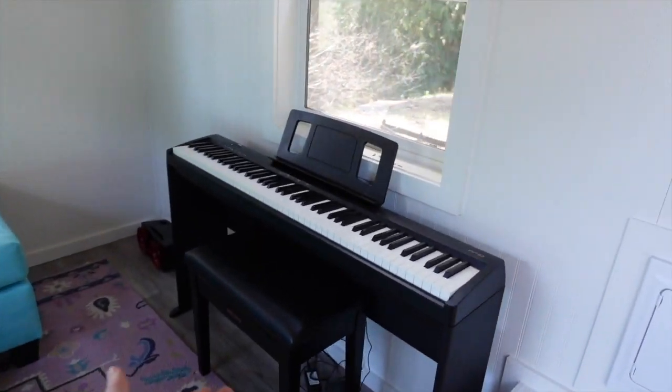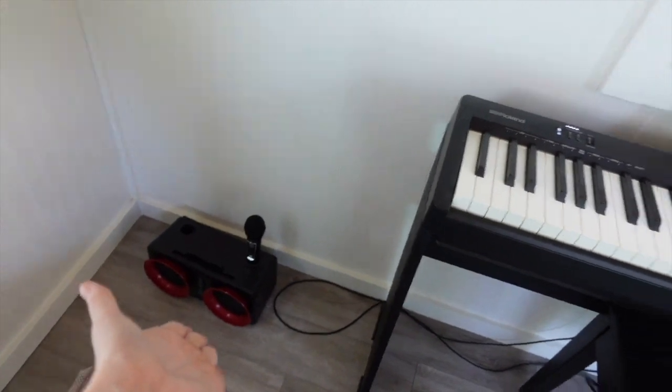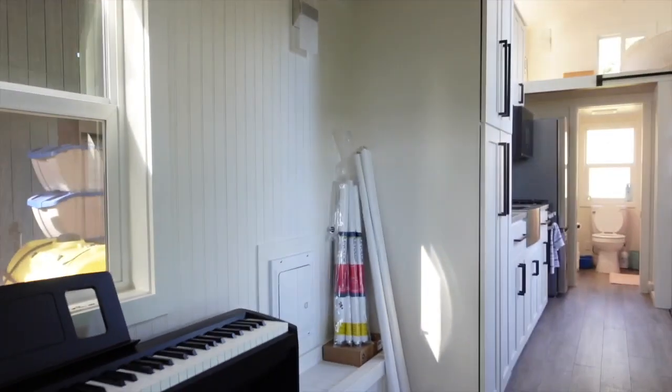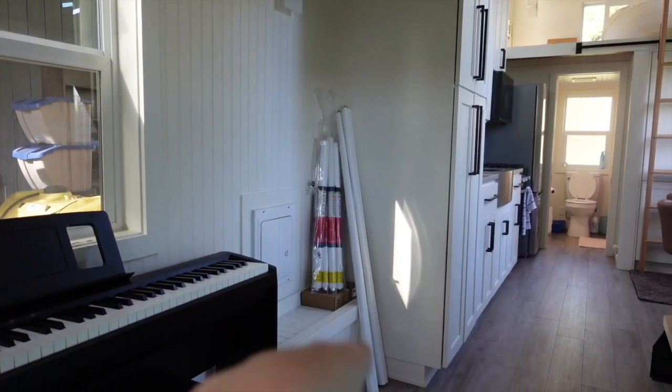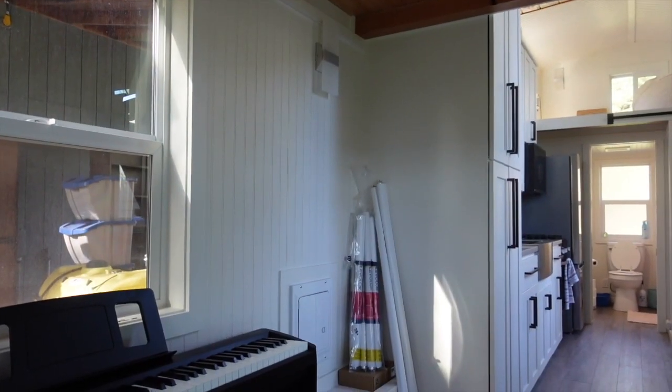Also, we have my little electric piano and my little karaoke machine in the corner. I do not yet have a TV. Those are blinds that need to be hung up, but I'm going to get a small TV to put right there, like a 32 inch or something like that. All right, I'm going to sit down for a second.